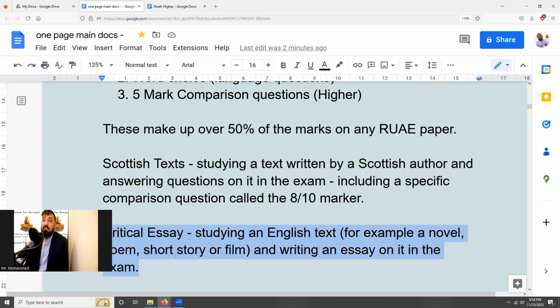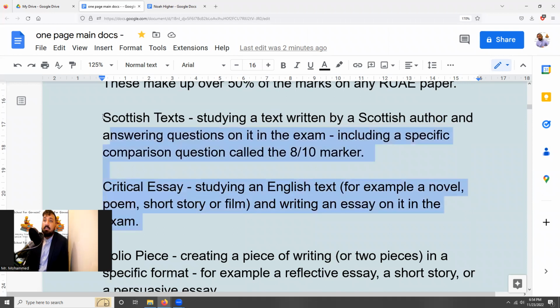Now, again, it's important to remember that the Scottish text exam and the critical essay are both one exam. So you do the Scottish text part, and then you do the critical essay part. They're both joined together. And what I'll do for you now is show you an example of an exam paper. This will give you an idea of what your exam will look like.